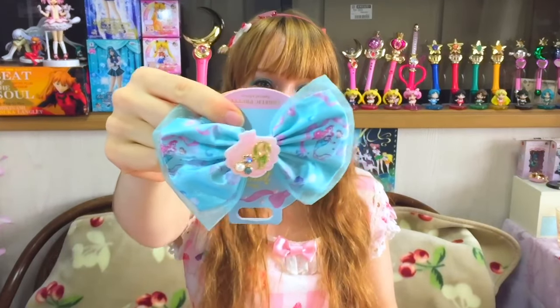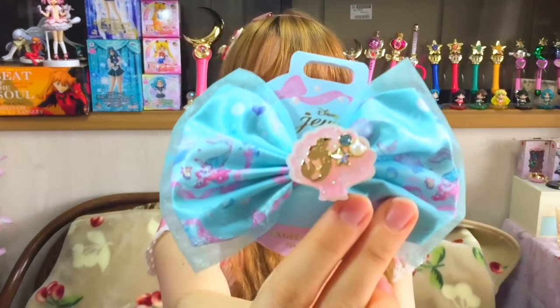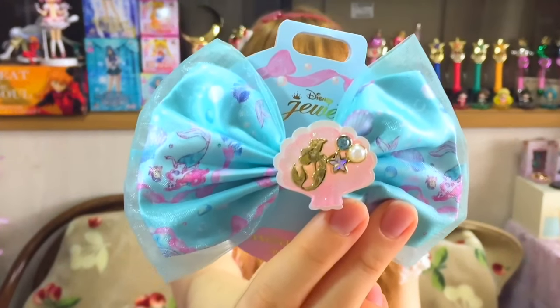Checking! Ta-da! The head bow! And the head bow goes perfectly with the dress because it has the same pattern. You can see Ariel is on a little shell on there. I think they did really lovely accessories. Lovely accessories with this series. So when that dropped in price, or even the accessories dropped in price, that's a nice one.